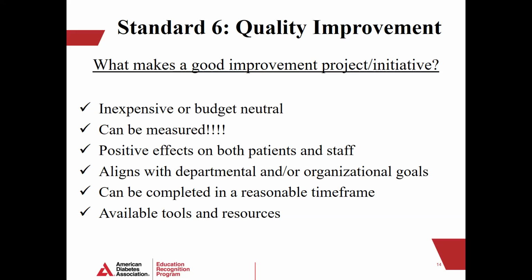Important too that it aligns with your departmental and or your organizational goals. That's really great for having leadership buy-in, as opposed to when it doesn't align with the larger goals of the system. That the CQI can be completed in a reasonable time frame.